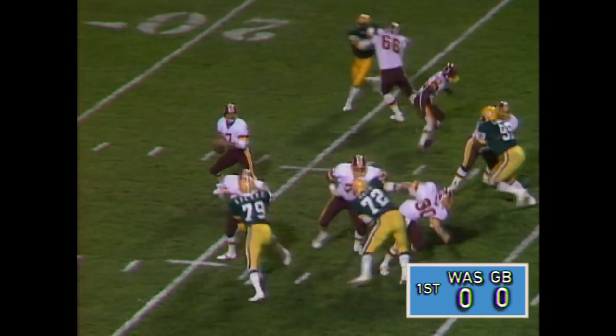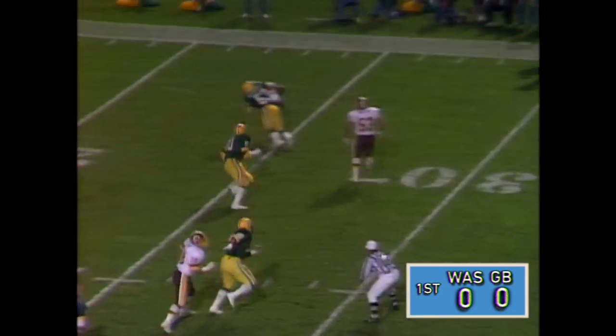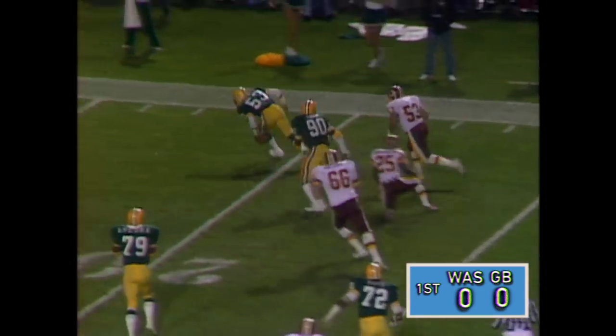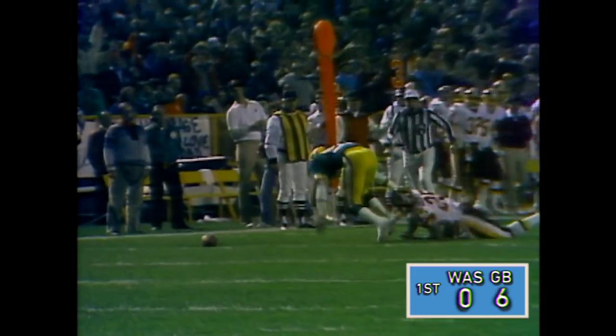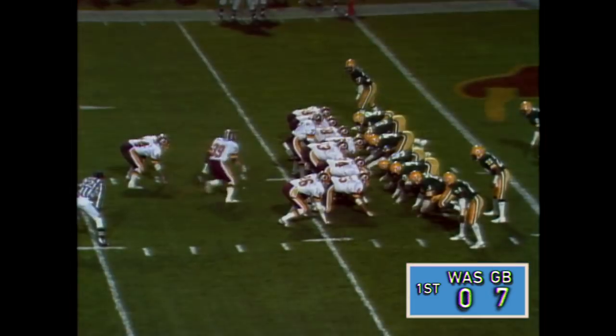Third down and nine. Theismann is back, trying to get the screen off. And that screen intended for Joe Washington. That could have been a lateral. That might be. Theismann trying to get the screen off, and Mike Douglas read the play all the way. He was right in the middle of it. So that is a completion, a fumble, and a Green Bay touchdown.